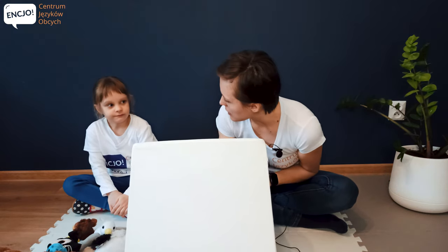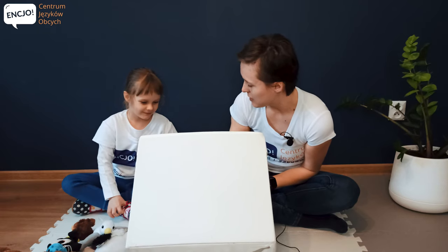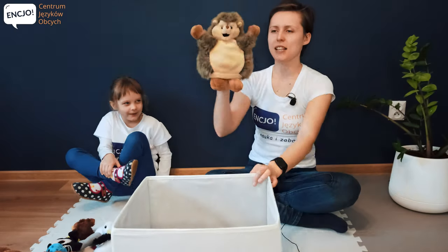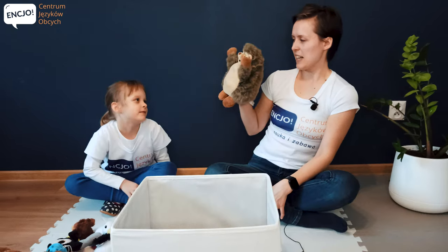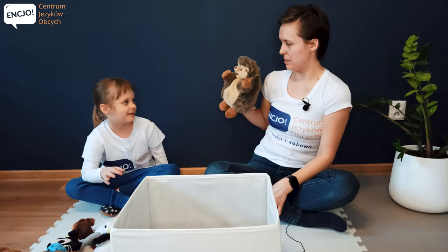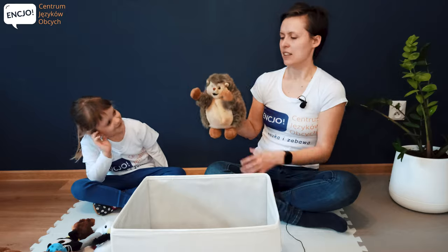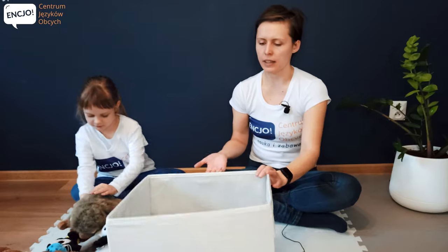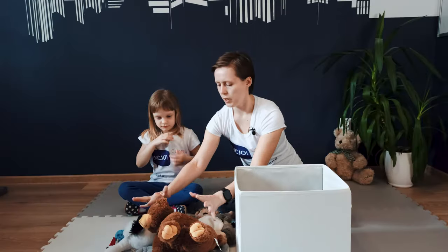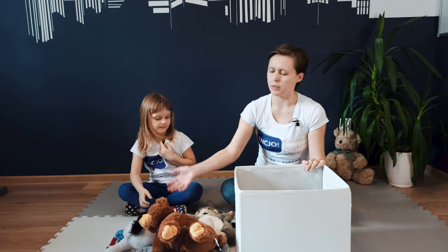I think there's one more thing in the box. Anielka, can you look in the box and check? Hello, Anielka. Hello, it's a hedgehog. Ooh, hedgehog. Okay, Anielka, take our hedgehog and put him with the rest of the animals. And I think our box is empty. Look, all those animals, I think they want to go back into the box. Let's put them into the box.